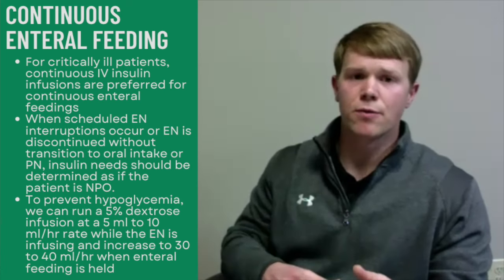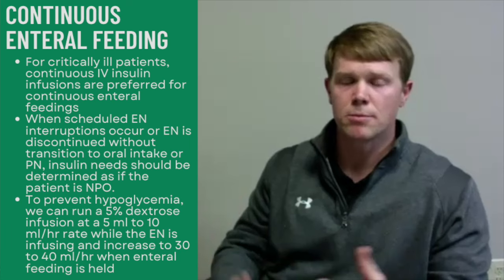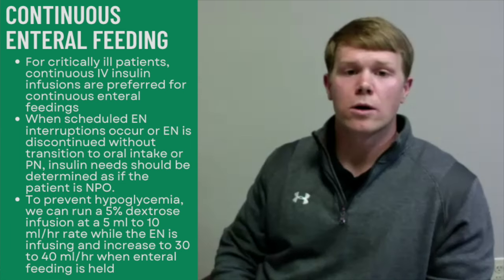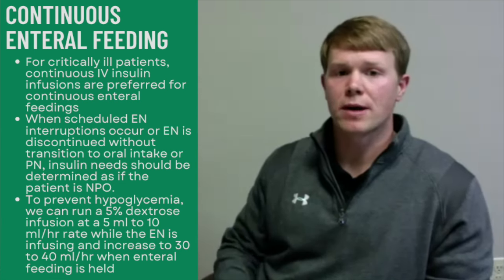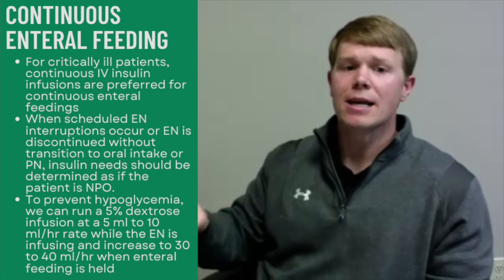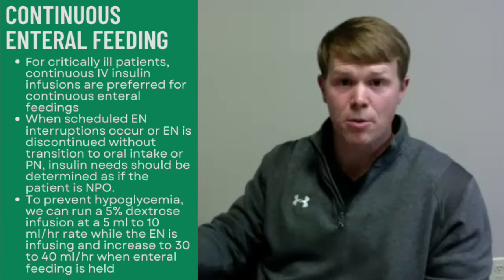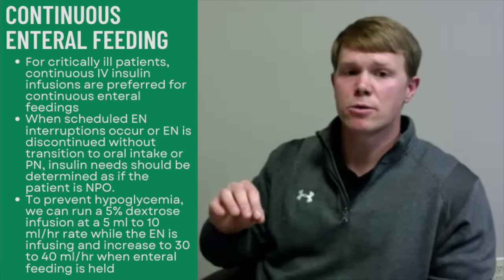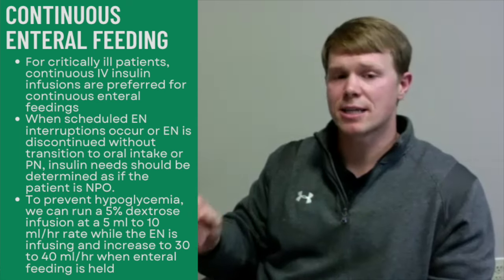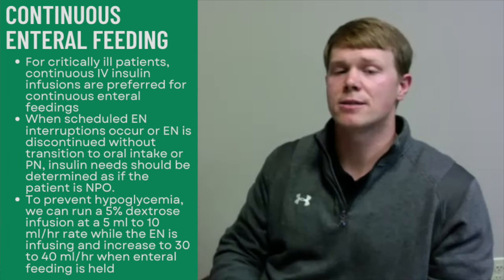For continuous enteral feeding for the critically ill patient, continuous IV insulin infusions have been shown to be the ideal method to obtain glucose control. It is important to mention that when there are scheduled interruptions or when enteral feedings are discontinued without any type of transition to oral intake or parenteral nutrition, insulin should be determined as if the patient is NPO, as if they're not eating. For example, the insulin infusion rate could be reduced to the basal rate, which is your slow infusion rate, 30 to 60 minutes before discontinuing enteral feedings to allow for the biological effects of the higher insulin rate to deactivate.